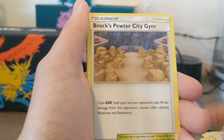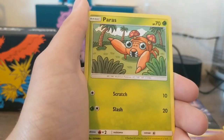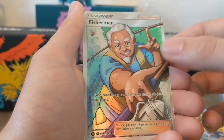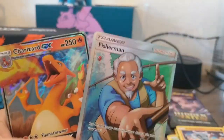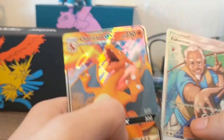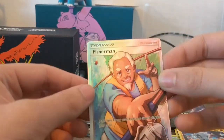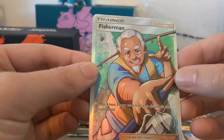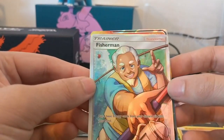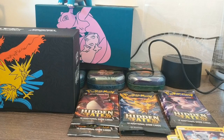A Giovanni's Exile. I'd really love a Cynthia. That's just an awesome card. Coughing. Paris Cubone, Fisherman Full Art card. You're kidding. Oh, and then a Charizard GX. That's a back-to-back pack. That was one of the cards I was really looking to pull. I mean, not to overshadow this Fisherman, but holy cow, that's a beautiful Full Art card. And into the Charizard GX. So those are two very nice cards.